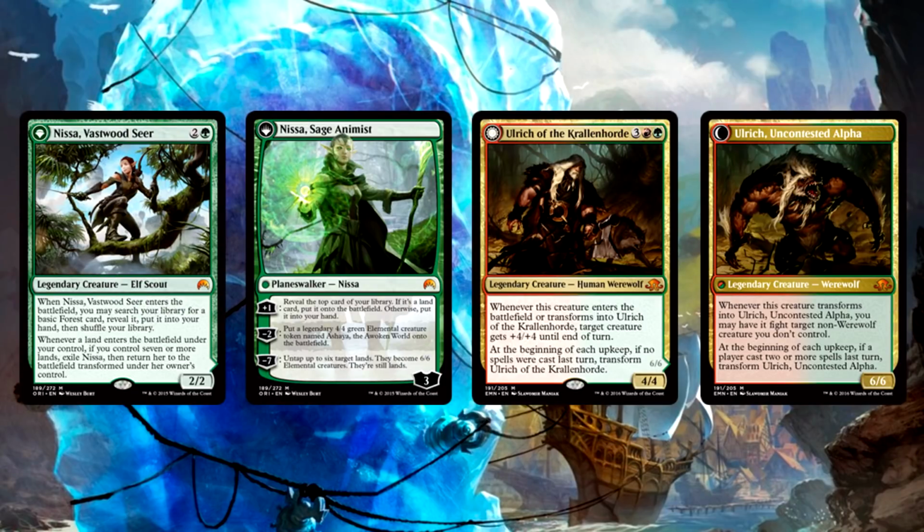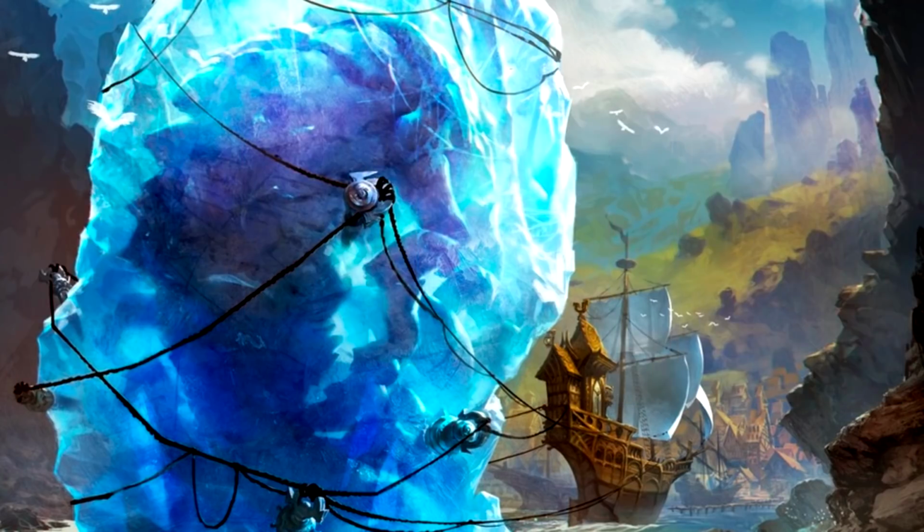And finally, Ulrich. Ulrich is that member of the family we're forced to deal with but don't really like. He's the werewolf commander we didn't want, but because he's a werewolf legend, he's still played. I could easily see justification to put him in, since werewolves are the linchpin reason transform cards exist, and he's the biggest of them all, as sad as that sounds.